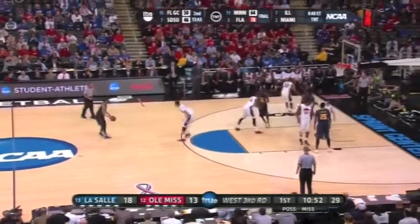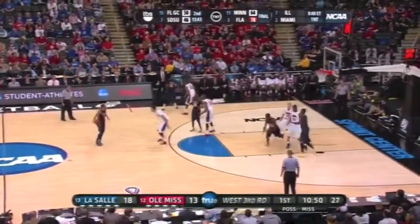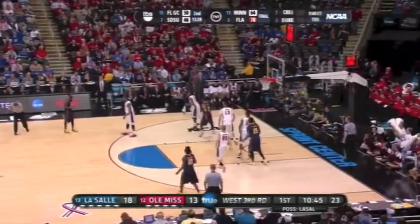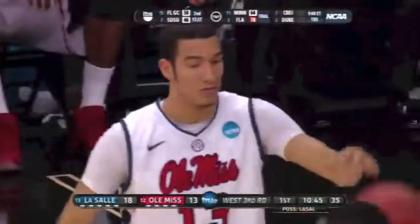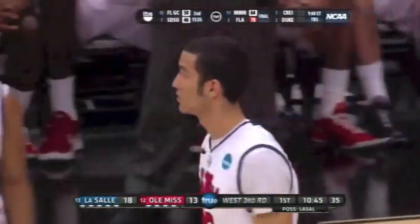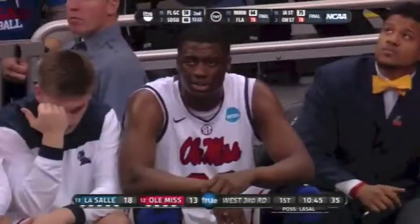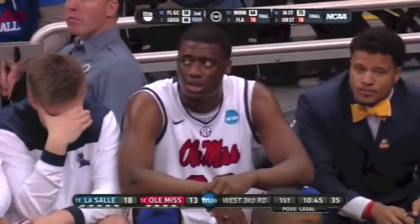trouble. Buckner just picked up his 2nd foul. Perez comes on. Anthony Perez, a freshman, number 13, trying to guard Duran, and you see they're having all kinds of trouble guarding the penetration of LaSalle. Foul is called on Perez. For more on Marshall Henderson, here's Craig.